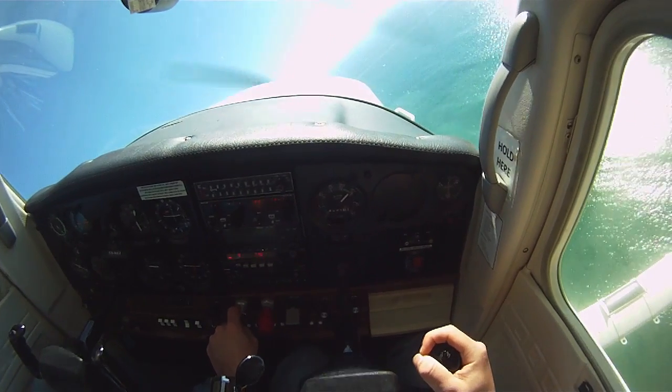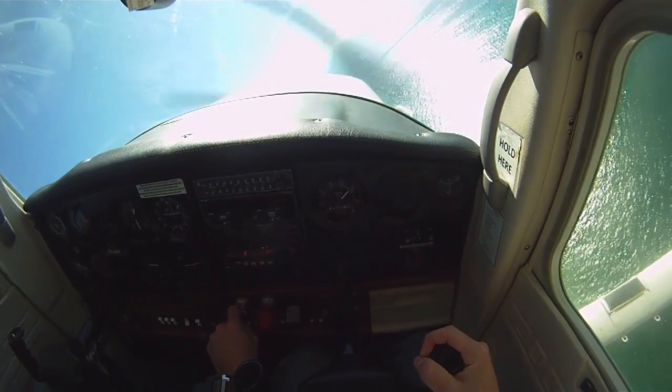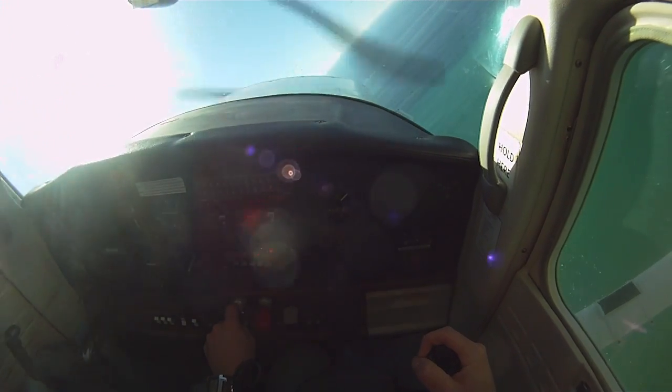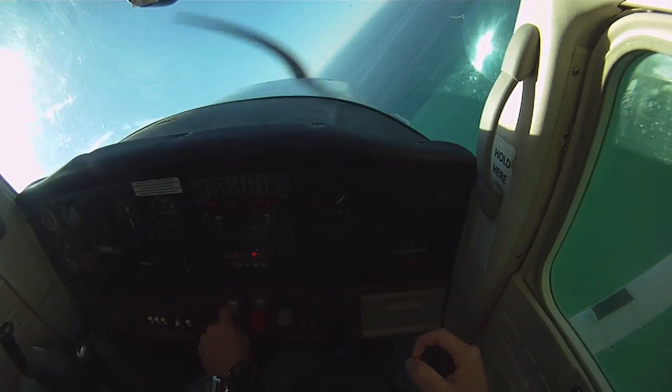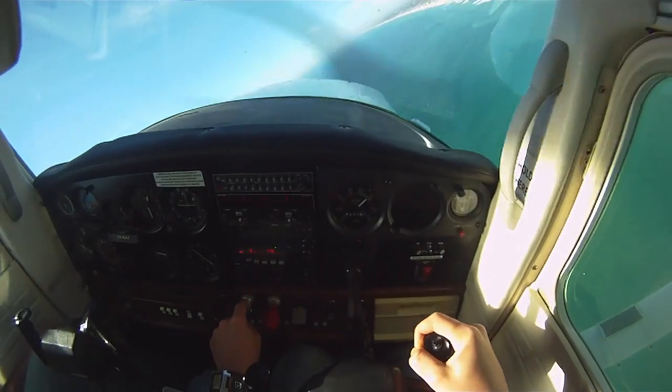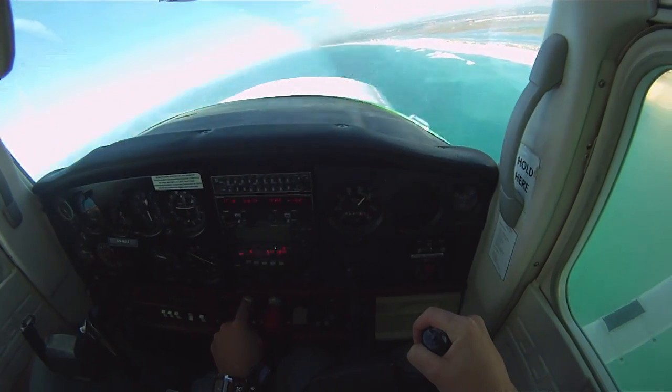Delta Kilo Echo 01, request descent. Delta Kilo Echo 01, continue descent altitude 3,000 feet, cleared VOR Zulu runway 10.